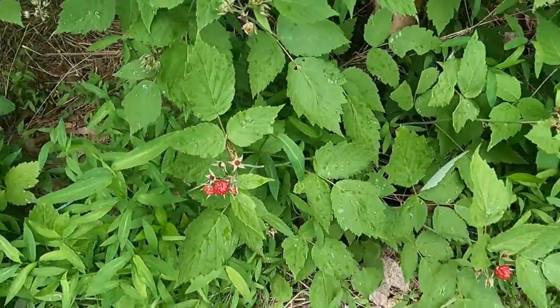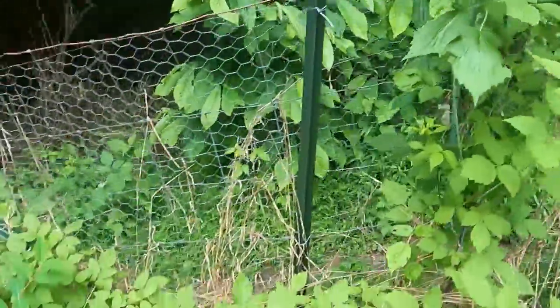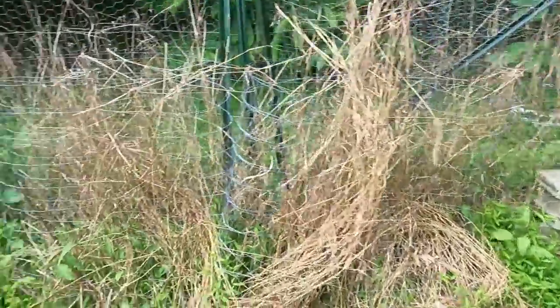Back here, some wild blackberries. They don't really get very big, but you know what? They taste as good as the big blackberries I grow.